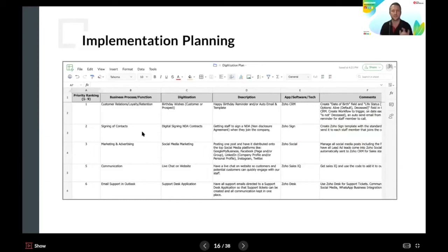And you can go and actually document your digitization plan. What are you going to digitize first, second, third, and use the priority ranking on the left to sort it, because you can't do everything at once. It's very difficult and you might be very overwhelmed. So rank it, prioritize it, and slowly implement the changes.